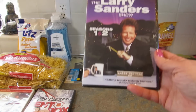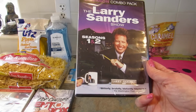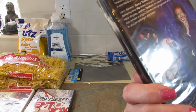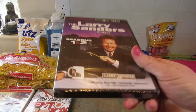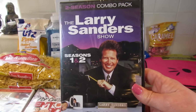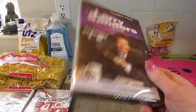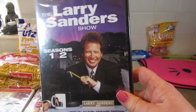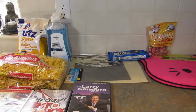So next, I picked this up mainly for my husband, because we used to watch this show back in the day. Gosh, when was it on? I can't even remember. 1992, 1993, it says on the back. So, yeah, we were married in 1990. Oh, 92 was the year our oldest was born. Anyway, we used to watch this show, so that's why I got that. He saw the DVD, and he was like, oh, that's a funny show.